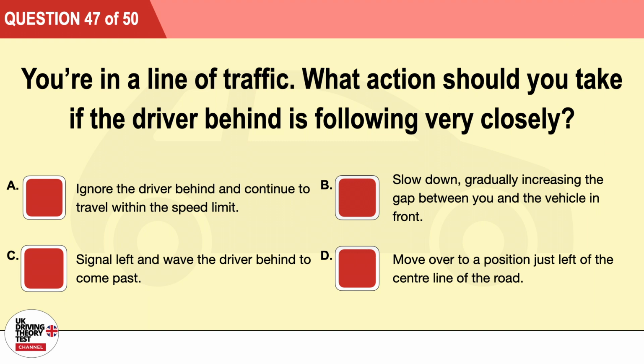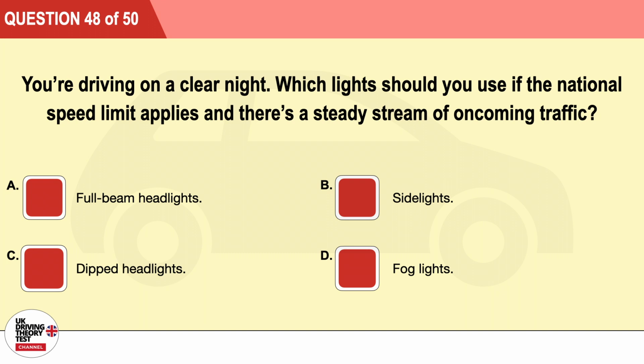The correct answer is B. Slow down, gradually increasing the gap between you and the vehicle in front. Question 48. You're driving on a clear night. Which lights should you use if the national speed limit applies and there's a steady stream of oncoming traffic? A. Full beam headlights. B. Side lights. C. Dipped headlights. D. Fog lights.